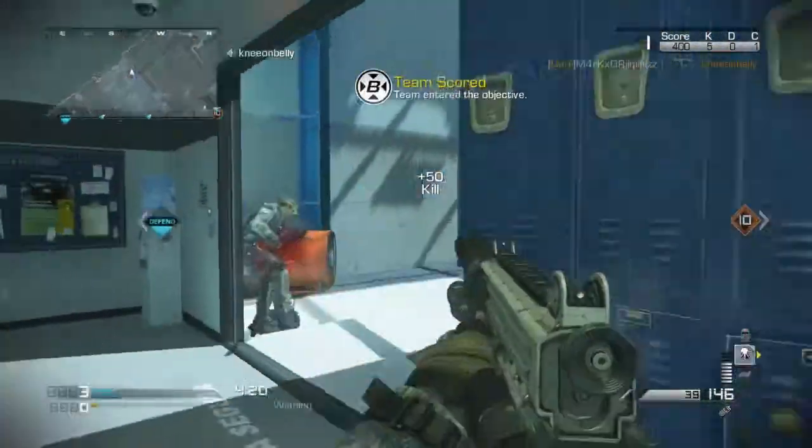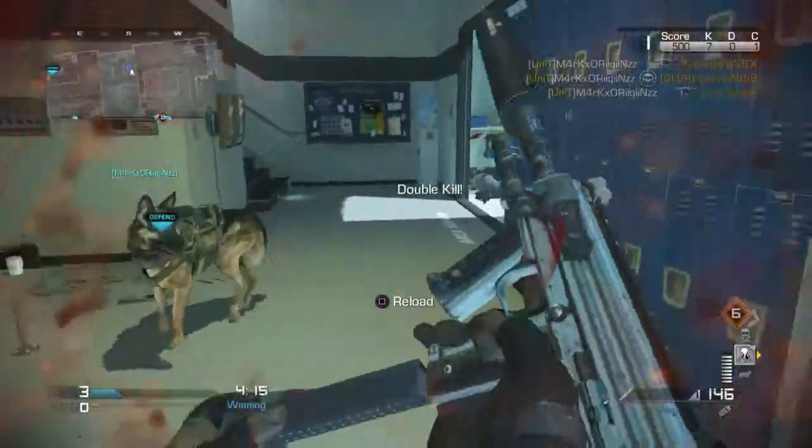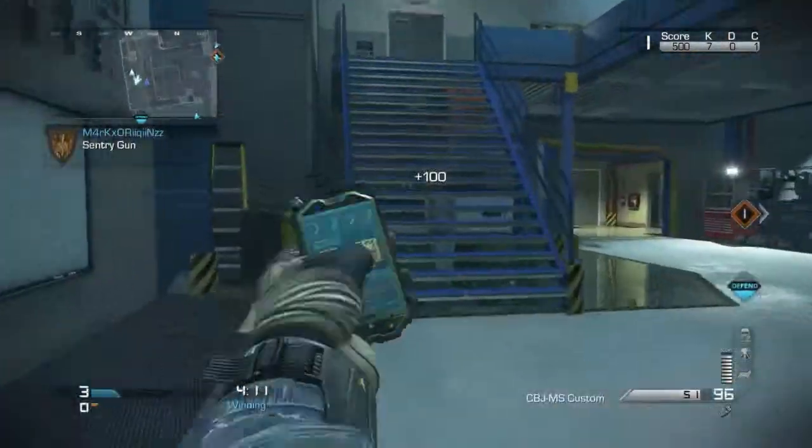Extended mag is also a must-have for this gun for situations like this. Without extended mag, with one bullet, I would have most likely been dead, and I would have been able to get that triple piece.